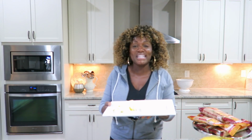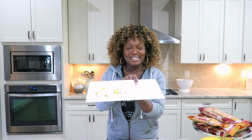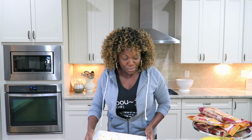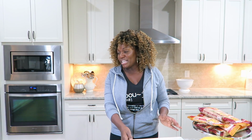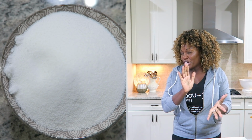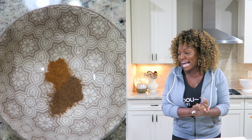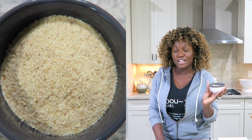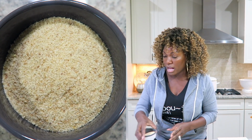All right, so you're gonna need 2 sticks of butter. I have 1 whole stick of butter here, and then I have another stick of butter that's broken up into pieces. You're gonna need some sugar, some cinnamon, some nutmeg, guys. And breadcrumbs. You're gonna need a 1/2 cup of plain breadcrumbs. For the love of everything holy, do not get the seasoned breadcrumbs and use them in this dish. You will ruin the entire dessert. So you want to use just plain breadcrumbs.